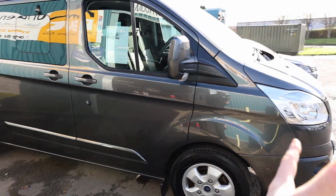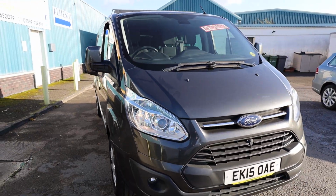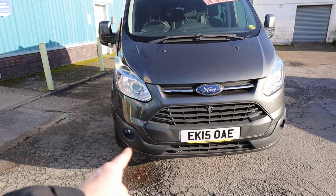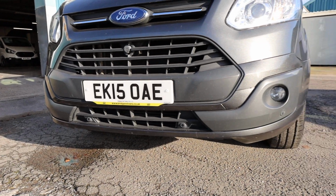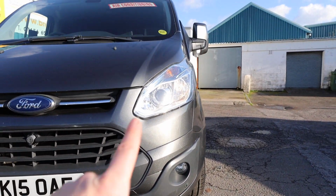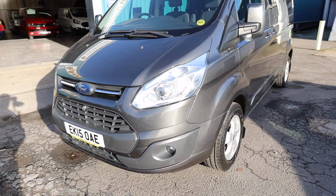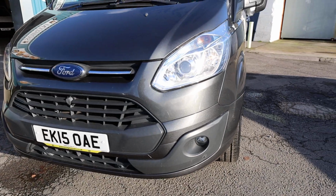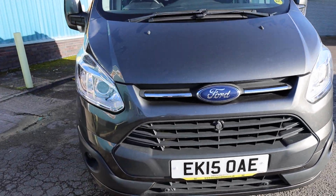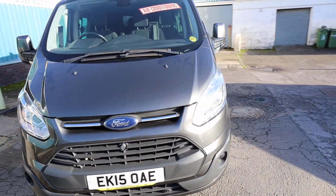As we continue to go around the front of the vehicle then, we can see that we've got, as I mentioned, the colour-coded wing mirrors, colour-coded front bumper, front fog lights. You've also got front parking sensors here, nicely integrated into the front bumper, and you do get better headlights as well on a limited. And in terms of condition, fantastic condition at the front here as well. Again, just very difficult to fault. Of course, you're going to get the odd stone chip here or there, but it must be said, that is looking very, very clean and tidy indeed.